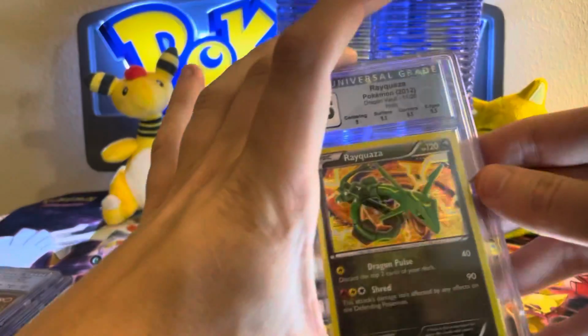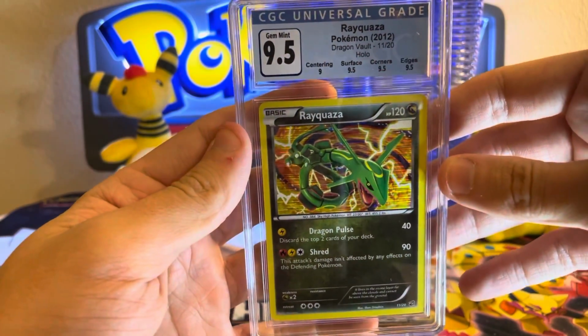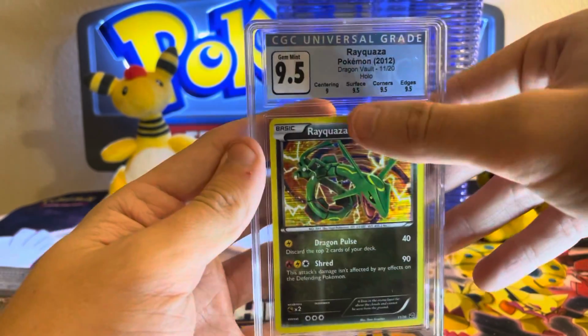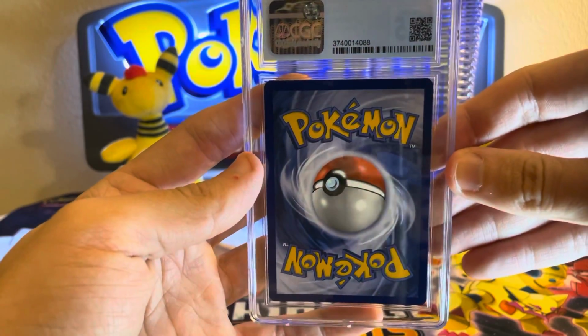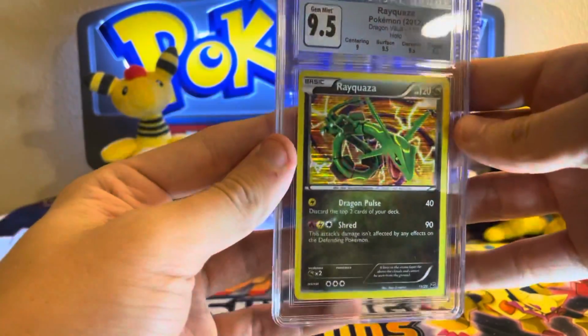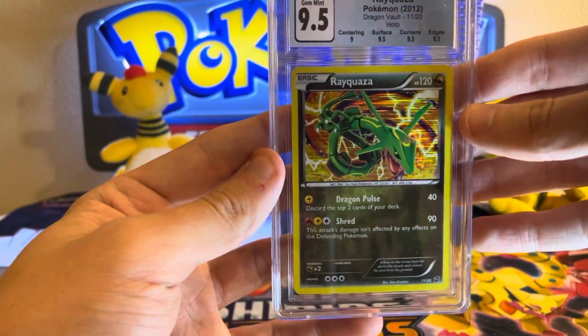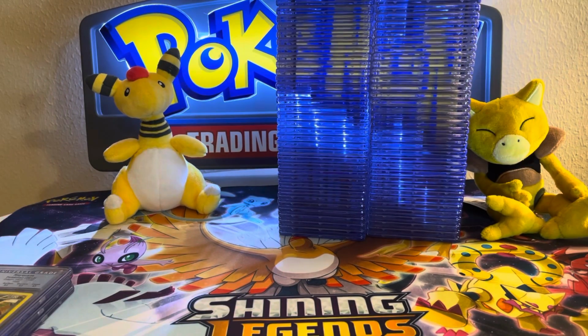This card's a little bit older. This is black and white from Dragon Vault. Beautiful holo artwork. I like this card a lot, but we got a 9.5 despite the centering. So English cards have always had a little bit more difficulty with getting accurate cuts, it seems like. So once, you know, one bad cut on a batch throws all the centering off. So those were all pack fresh cards that I received and opened.